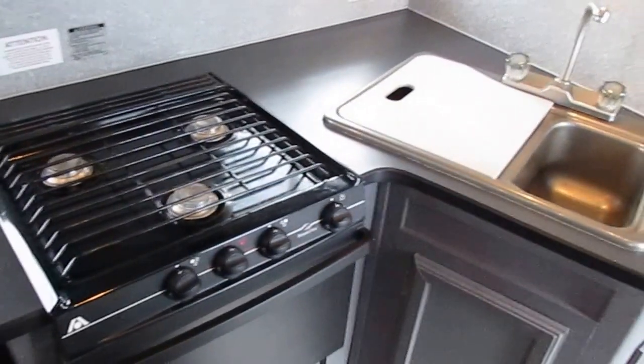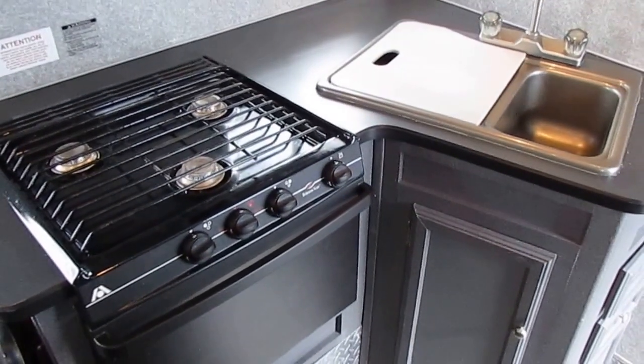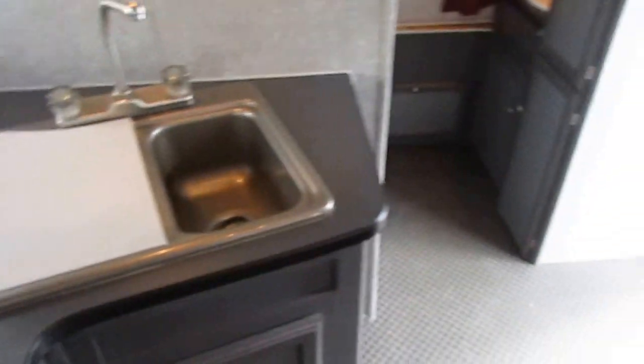Make sure all the converter works. We're going to make sure the battery's good, the 110's good. We're going to make sure your microwave and your refrigerator work on gas and electric. We're going to check your fresh water system and your propane system. We'll make sure your sofas fold out like they're supposed to. We're going to check your water heater, monitor panel, all that good stuff, folks. All your major stuff. Make sure they work fine.